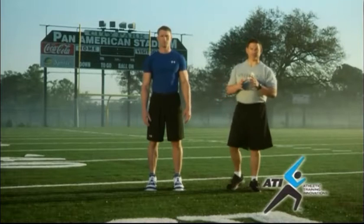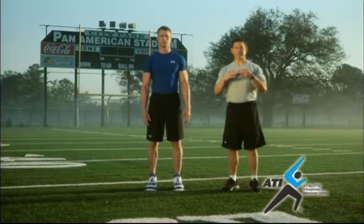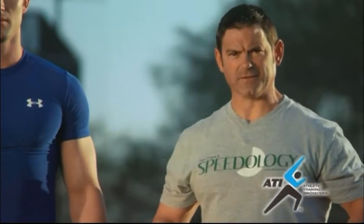Nathan's going to demonstrate for us now the tuck jump. The tuck jump is performed by the athlete jumping straight up to maximum height without using a descent first, as in a maximal vertical jump. A key component of the tuck jump is firing the hip flexors. So the athlete's going to stay tall up top, head up, back straight, jumping straight up, firing the knees as high as they can, exploding at the hips.